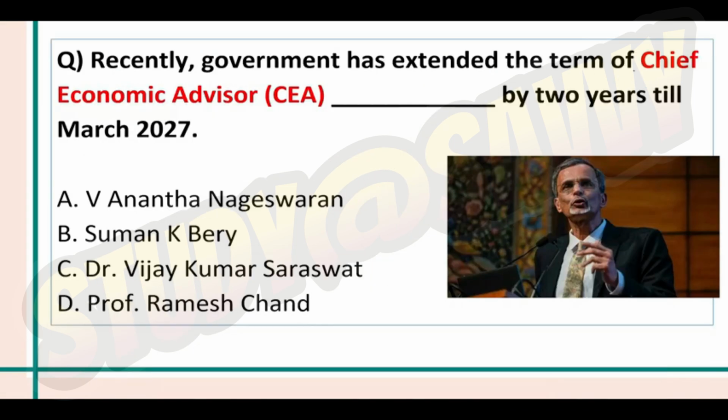Recently, the government has extended the term of the Chief Economic Advisor by 2 years, till March 2027. Now you have to tell me who is the Chief Economic Advisor of India. So the Chief Economic Advisor of India is V. Anantha Nageswaran, and his tenure has been extended by 2 years. Okay, now the Chief Economic Advisor is responsible for giving advice to the government related to economic policies. And his office, that is the Chief Economic Advisor's office, also drafts the Economic Survey.